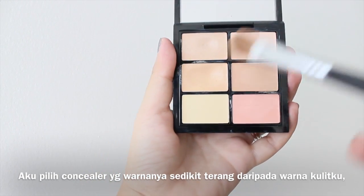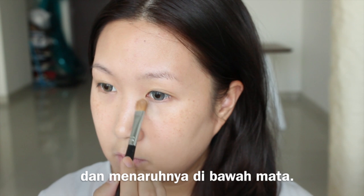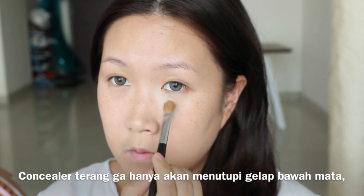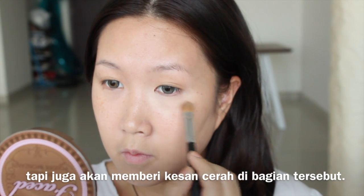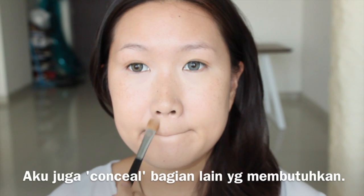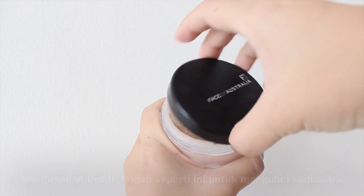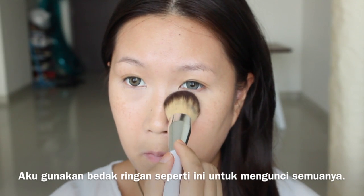For concealer, I choose a shade that is slightly lighter than my natural skin color and place it underneath my eyes. Not only will this cover my dark circles, but the lighter choice of color will also highlight this area and make my eyes look more lifted and more awake. I also go on any other areas that need extra concealing. I use a lightweight powder like this one to set everything in place.